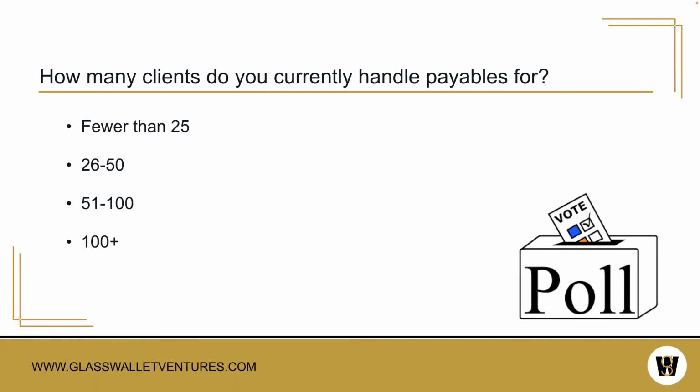But go to those people and say, hey, we're going to handle your payables. We're going to do everything automated. It's all going to be in the system. You still get to look. Nothing will go out without you saying, okay, you have to approve everything. So they still have their finger on the pulse. And then take it over and move them into an automated system.